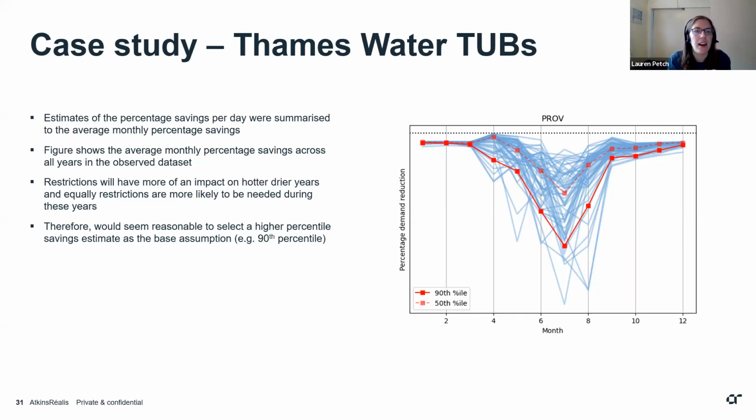And then, to get an understanding from that, you want to pick something from that range of blue lines. It seems reasonable you could take the 50th percentile, say the mid-range, although it seems reasonable to assume that you're only going to be introducing a demand restriction in the years which have hotter weather. So in that argument, you might pick the 90th percentile there, which is shown in the red line.